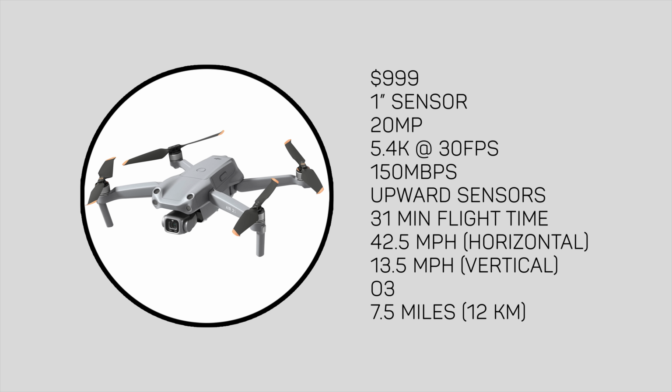Last but not least, this drone was the first to introduce DJI's new O3 transmission system that increases your range to 7.5 miles, but more importantly, greatly cuts down on the interference that you encounter for an overall better flight experience. I feel like I could just end the video right there with that description. Boom. Mic drop. That's everything you need to know about the Air 2S.